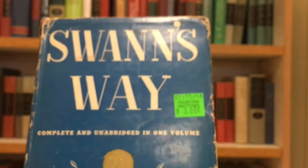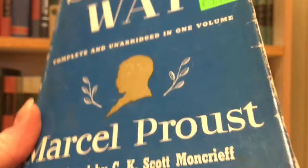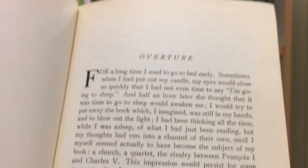Now here's one that I have read all the way through and enjoyed very much. I read most of this series. It's by Marcel Proust. This is Swann's Way. It's volume 1 in Remembrance of Things Past. And I would highly, highly recommend this series. Okay, let's find the overture.